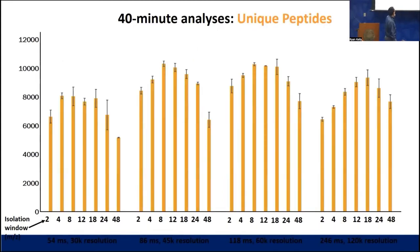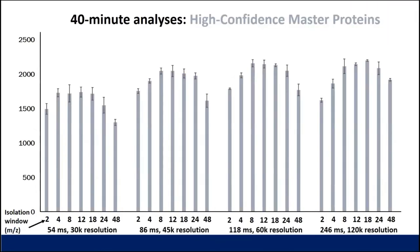And then if we look at the unique peptides, you can see the resolution, sorry, it got blacked out here, but from low resolution fast to high resolution slow, we have these optimums in the middle, right? About 8 to 18 Thompson window is where they're pretty happy. And if we look at our high confidence master proteins, that's 1% FDR and MS2 identification only, we get over 2,000 in some cases. Again, we see these nice happy mediums in the middle there.